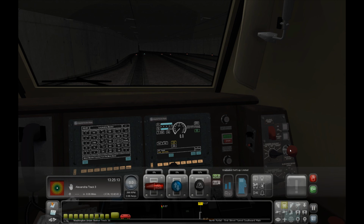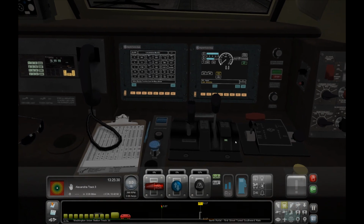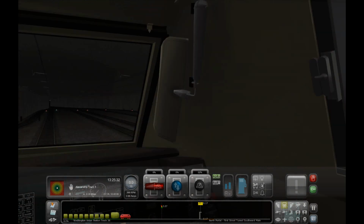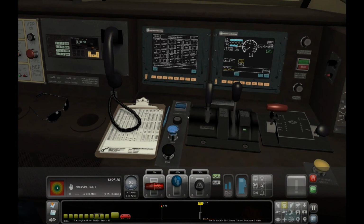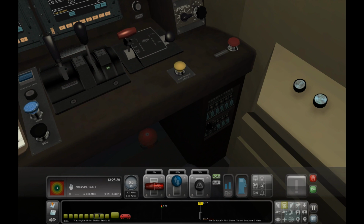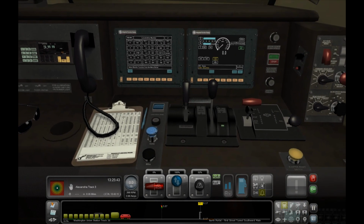I'm going to take things really slowly because we'll be within Washington, D.C., and this is going to be more of a tour. I'm not really going anywhere. I'm not trying to make any specific time. It's sort of a going where the road takes me and stopping at Alexandria kind of situation. I love working these controls manually. Hopefully it's not too annoying.